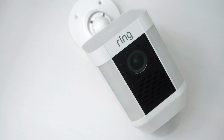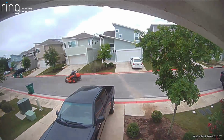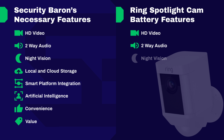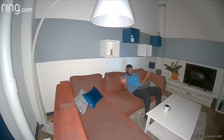Let's review how the Ring Spotlight Cam battery performed on the Security.org necessary features test. Stellar video, full marks. The Ring Spotlight Cam battery has an impressive 1080p high definition video and 140-degree field of view. Two-way audio, full marks. The Ring Spotlight Cam battery allows you to speak and be heard by whoever's in the vicinity of your Ring Spotlight Cam. Night vision, full marks. The Ring Spotlight Cam battery has 4 infrared LEDs to give you that traditional night vision look, but it also has a spotlight to give you color night vision.